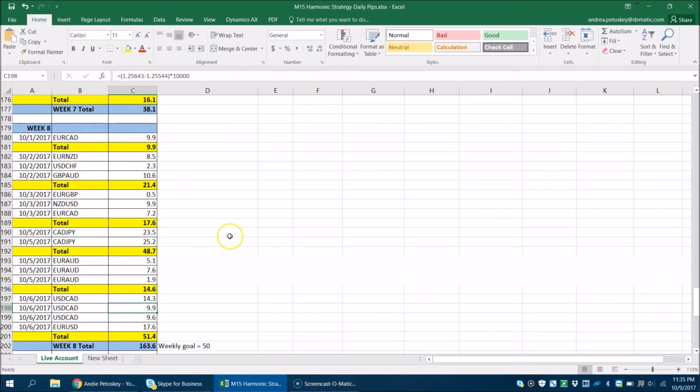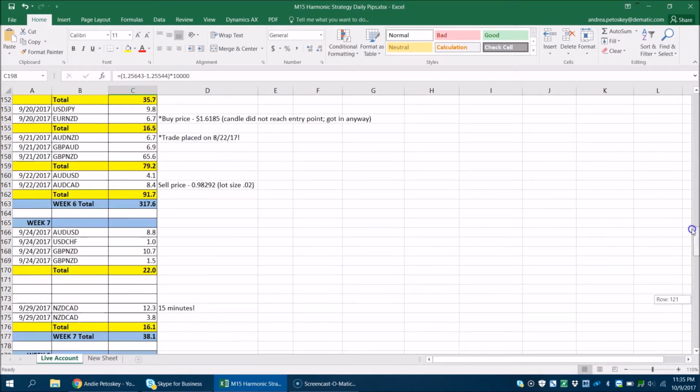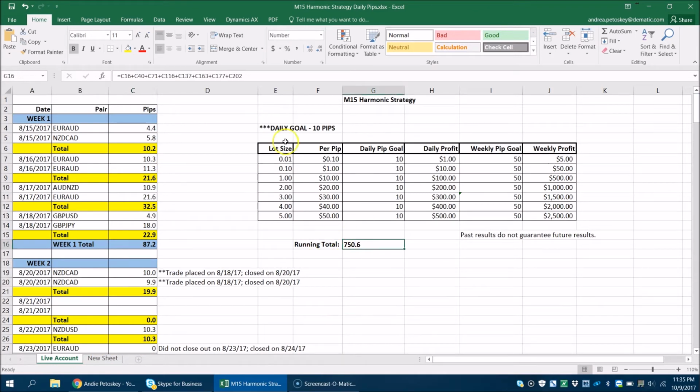So I've now tested this strategy for 8 weeks. My total pips, I was calculating this throughout the weeks. For 8 weeks, I have been able to accumulate 750.6 pips. My goal, again, was 50 pips per week times 8 weeks, which would be 400 pips. I'm up to 750.6 pips, so I'm almost twice what my goal is. How awesome is that?